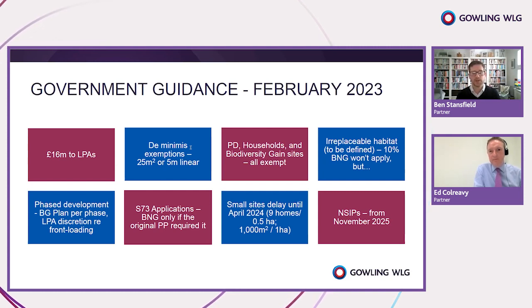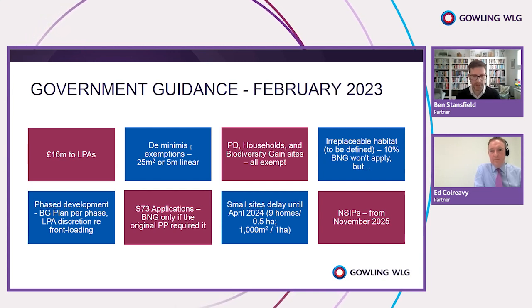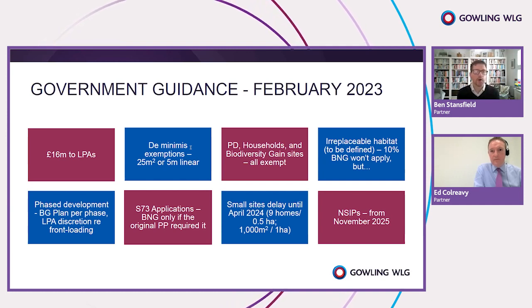Irreplaceable habitat. So this beautiful approach in guidance says that irreplaceable habitat won't be covered by BNG, and the definition of irreplaceable habitat will follow in due course, and we'll consult on that. I think what they're trying to get to here is, I suppose, a bit like the HS2 development. So development which impacts ancient woodlands, things like that, stuff which is, I guess, irreplaceable. So that won't be subject to biodiversity net gain, but will be subject to almost a parallel regime where appropriate compensation will need to be given.